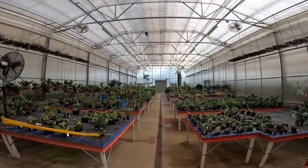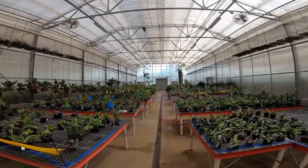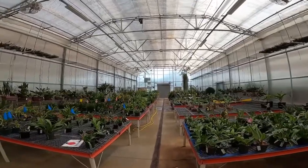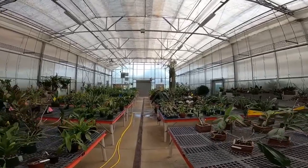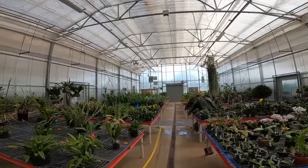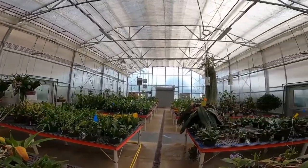Welcome to Smithsonian Gardens Orchid Collection. This is one of 4 greenhouses that's dedicated to housing our orchid collection. Our collection is nationally accredited, one of the largest collections in North America held by a public garden. We're very proud of our collection. We're mostly a collection of tropical orchids, which are plants from the tropical regions of the world. That is why we need a greenhouse.